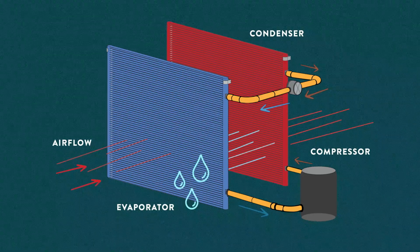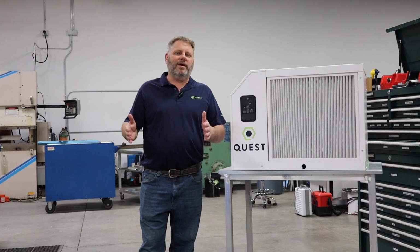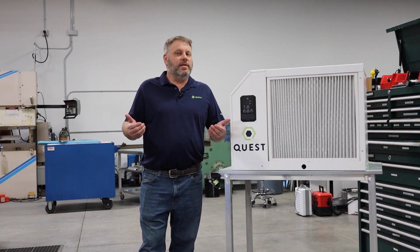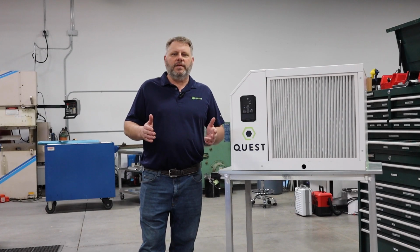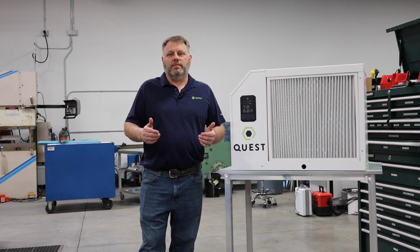falls out, and then it goes through the condenser where it picks up the heat and goes back to the space. This is why we have to have warm air coming out of the dehumidifier. It's basically a byproduct of the process where we remove moisture. Of course, the more efficient the dehumidification process is, the less heat that goes back into your space. This is a traditional dehumidifier, and the technology is still used in those little bucket dehumidifiers you get from retail stores, or actually most of our major competitors.